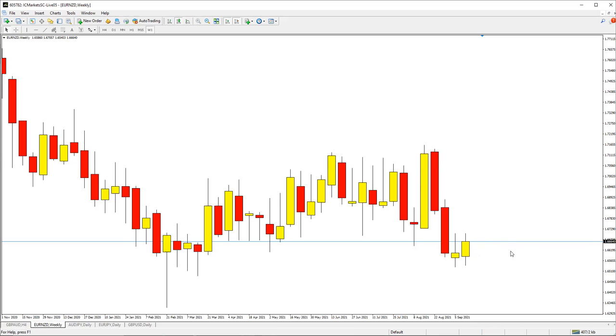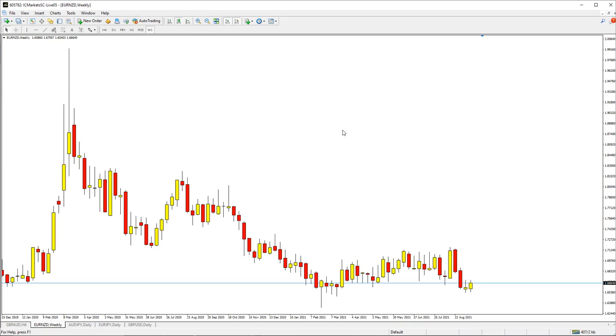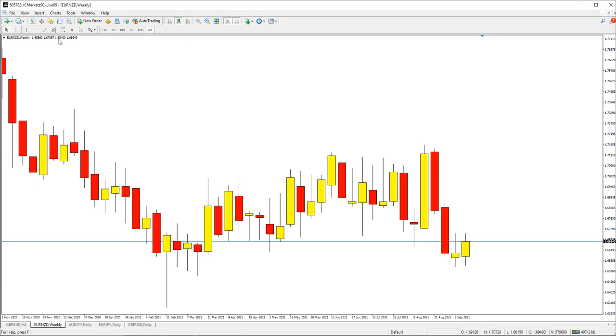No, not really. Okay, so for instance, an example: if I'm going to look from the weekly point of view, there are sellers here, and there are sellers here, right? Am I right?